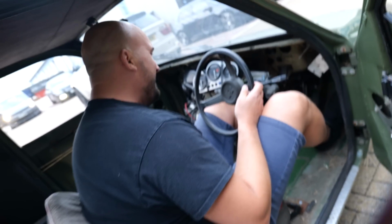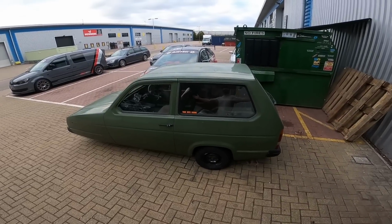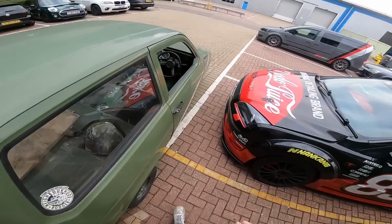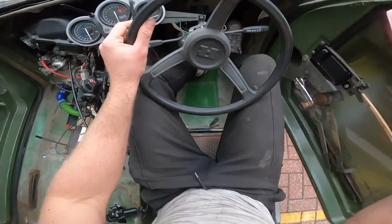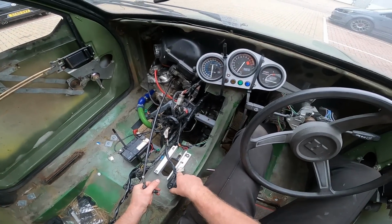It's a bit dangerous, isn't it? A bit. The time has come. It's around 6 o'clock. Most of the units have gone home. There's one guy next door, but I'm pretty sure he won't mind too much. Let's see. Oh, I forgot. Hopefully I don't need the jumper. Please start without the jumper. Please, please. Yeah!